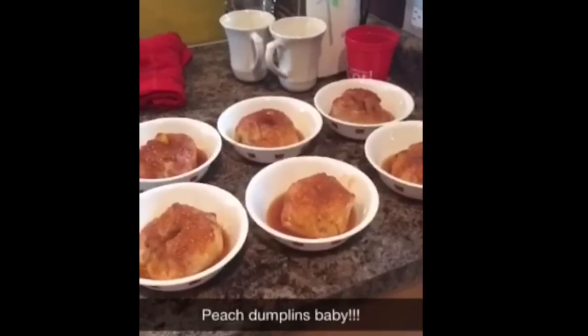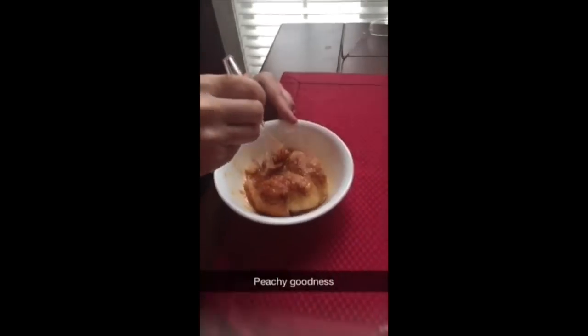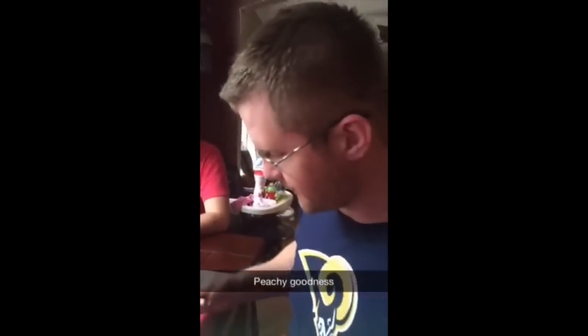Dumpling time! Woo! Oh my goodness. Bub, can you even? Can't. Even.